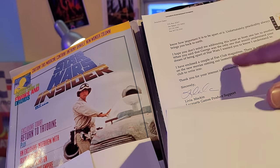Wow. This should probably go in here, shouldn't it? Along with an issue of Dandy.